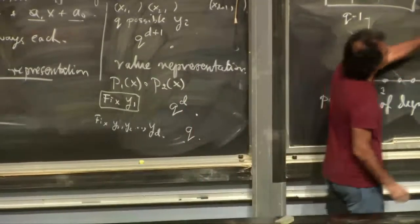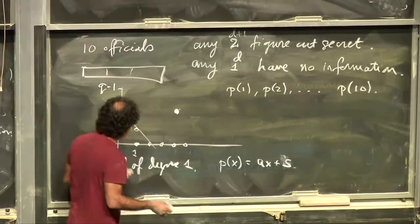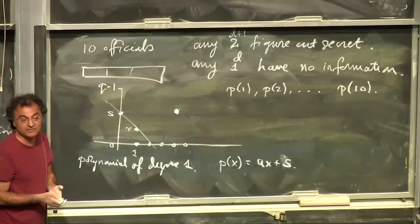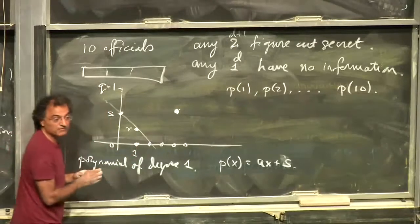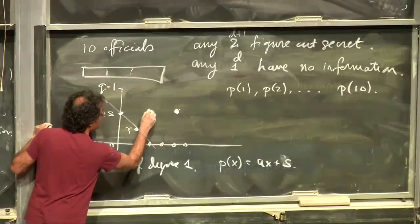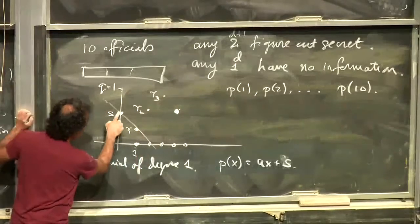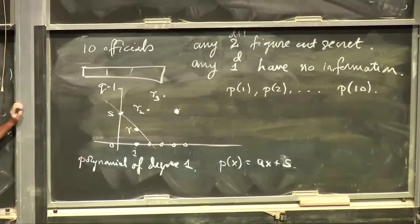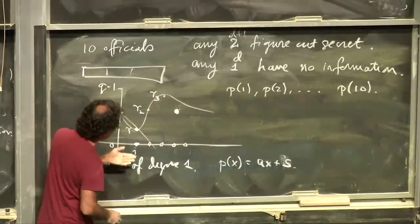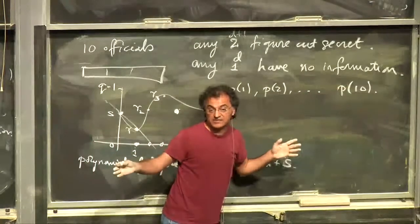How do you change it so that you have d plus 1 versus d, for any value of d? You do exactly the same thing. Instead of picking one other value, you pick d of them. If d equals 3, you pick a random value here, another here, a third random value here, and now you interpolate to get a polynomial of degree 3. Then you hand out P of 1, P of 2, P of 3, up to as many officials as there are.